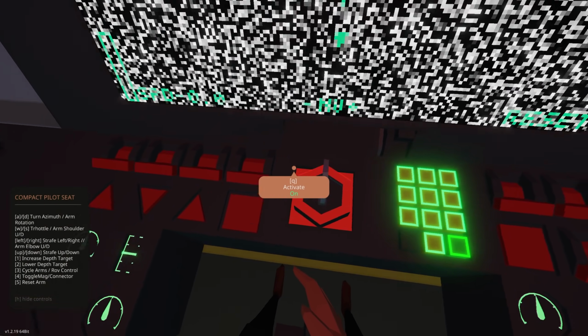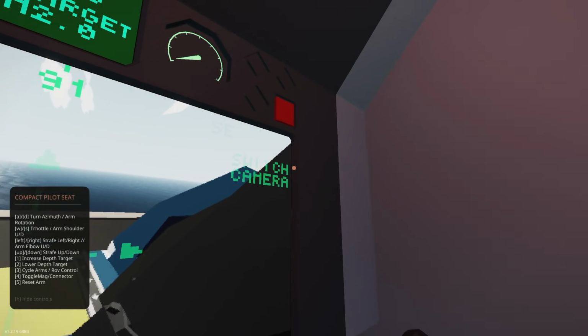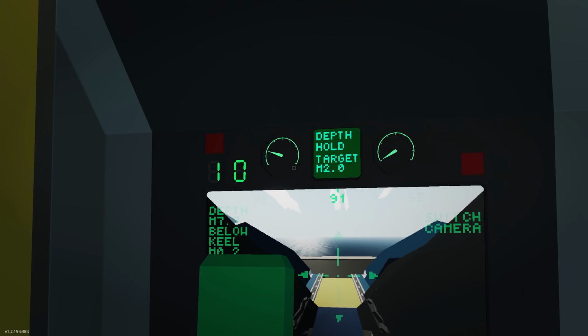Let's go and turn that on. Okay, so same thing. You can also do manual winch control. And I wanted to go and check out that arm in a few seconds. Okay, we've got flares there if we need it. Very cool. I like it.